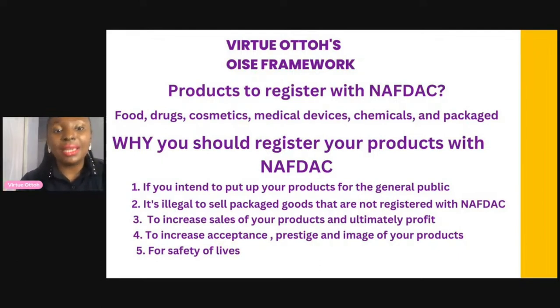Number two, it's illegal to sell packaged goods, these ones that I've mentioned, without registering them with NAFDAC. And it can lead to destruction of those goods if NAFDAC finds them, because they visit supermarkets from time to time. And it can lead to you paying a fine for that because it's illegal.